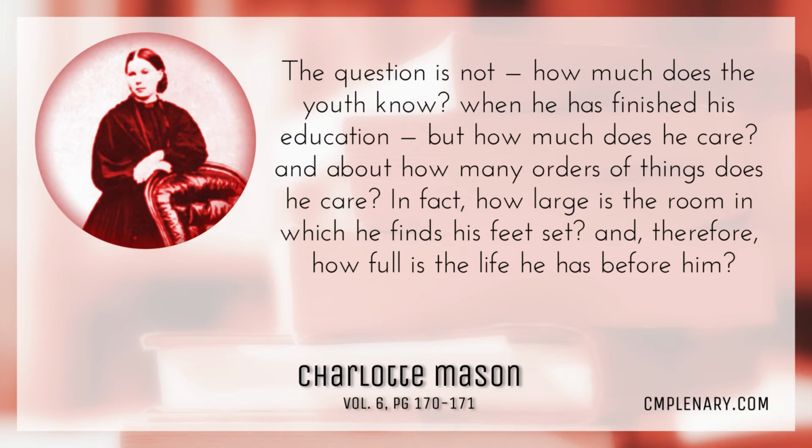I've always felt that with a Charlotte Mason education, the whole is greater than the sum of its parts. All these pieces, like a puzzle, work together to give our children a broad and generous curriculum. After all, the question is not how much does the youth know when he has finished his education, but how much does he care, and about how many orders of things does he care. In fact, how large is the room in which he finds his feet set, and therefore how full is the life he has before him. We all want to give our children the best education and the fullest life possible. And that's why no matter what you choose, it will be the right choice for your family at this time. And those choices are going to change and grow over time, as life always does.